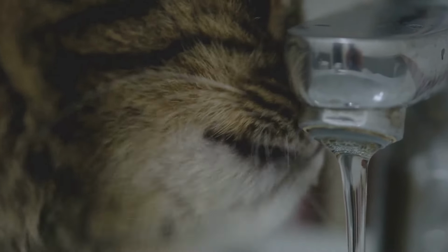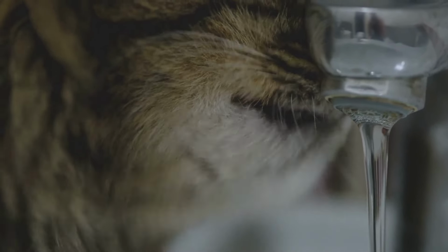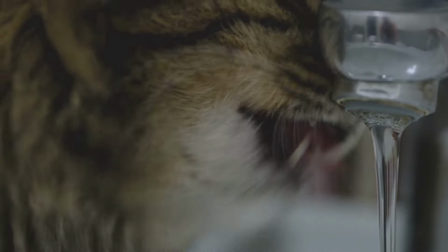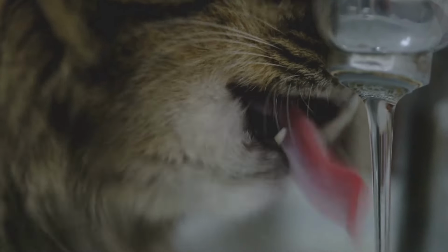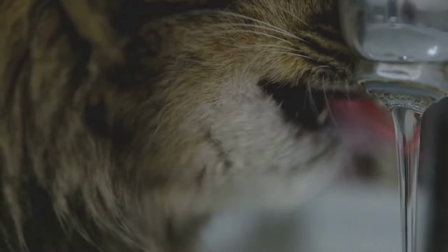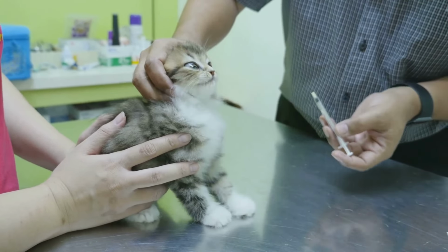Water is a common source of Giardia infection. Make sure your cat has access to fresh, clean water at all times. Avoid letting your cat drink from puddles, ponds, or any water source that may be contaminated with the feces of infected animals. Now let's talk about the impact of Giardia on our feline friends' health.